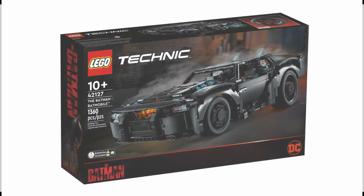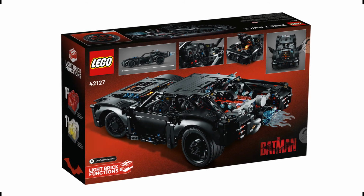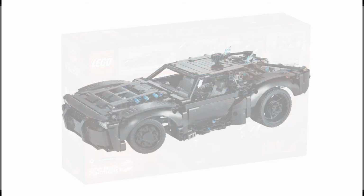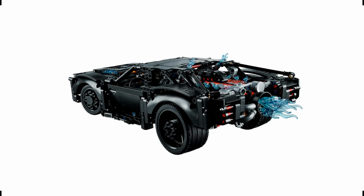And lastly, we have the set number 42127, 1,360 pieces. This is the Technic Batman Batmobile, which looks awesome. Kind of like the Dom's Charger. Now they have one for the Batman. We're really excited for this one. Surprisingly, we got into the Technic sets and loved them a lot. This car is no different. This car looks really cool. I love the black. I even like the blue inlay in there with the blue little thrusters coming out the back. The tires look fantastic.